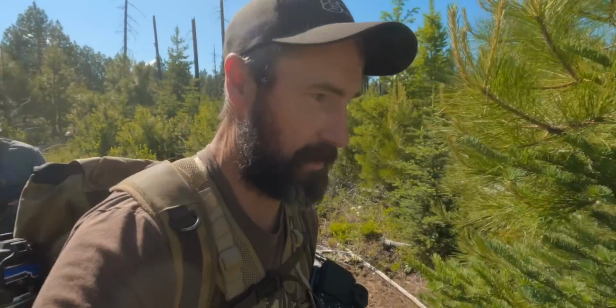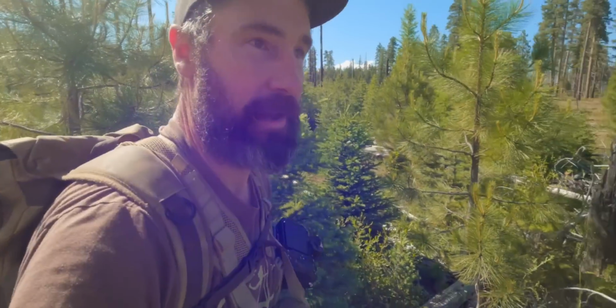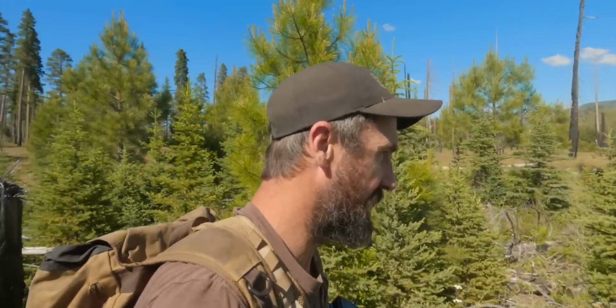So this is, if you don't have a Stairmaster, the next best thing: a whole area full of blowdown to walk over.